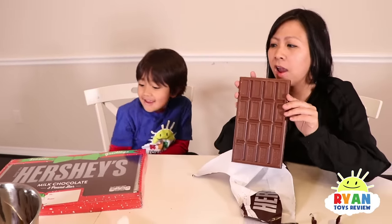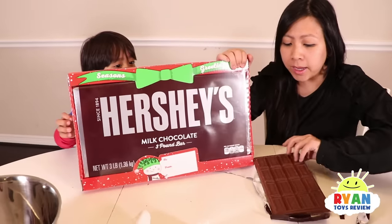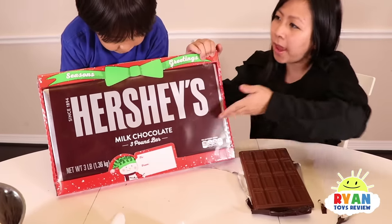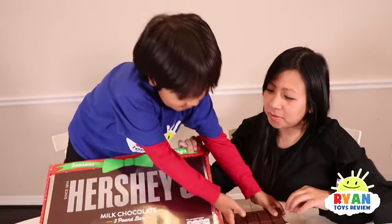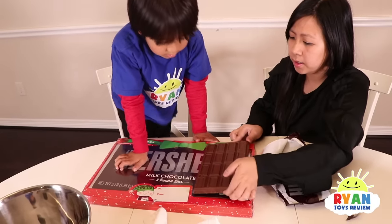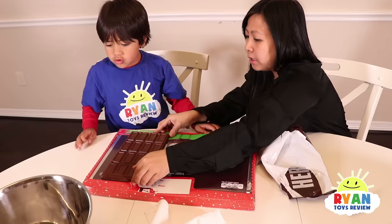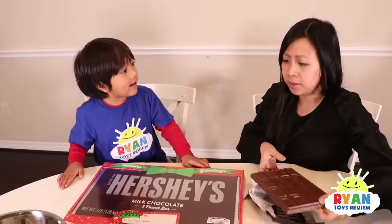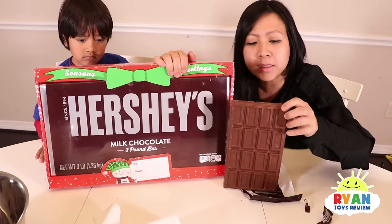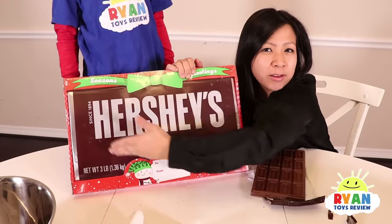16 candy bar. Now here's a challenge before we open this. How many of these candy bars fit into a 3 pounder? Guess. Okay, Ryan's gonna see how many of these fit into this. 1, 2, 3. Ooh, so a little bit extra. 3 and a half. Guys, before I open it, you tell me how many of these smaller candy bars do you think fit into this giant 3 pounder?